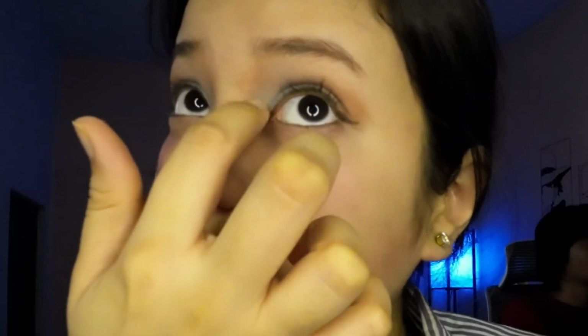Now I'm doing contour on my nose to make it look straighter and slimmer. Now to give this look an edgy look, I'm adding moles. Now I'm adding highlighter on the inner corner of my eyes, nose bridge and tip, and also my cheeks.